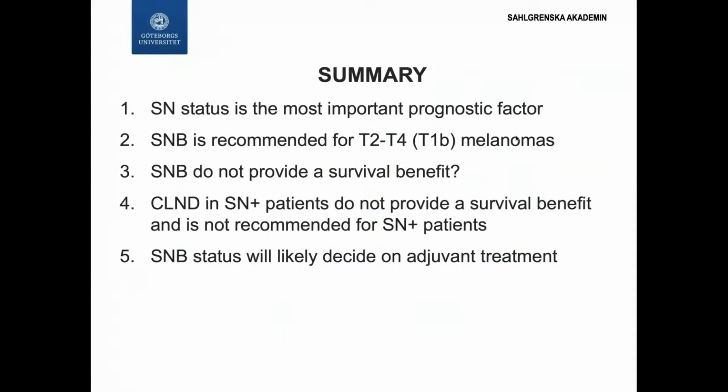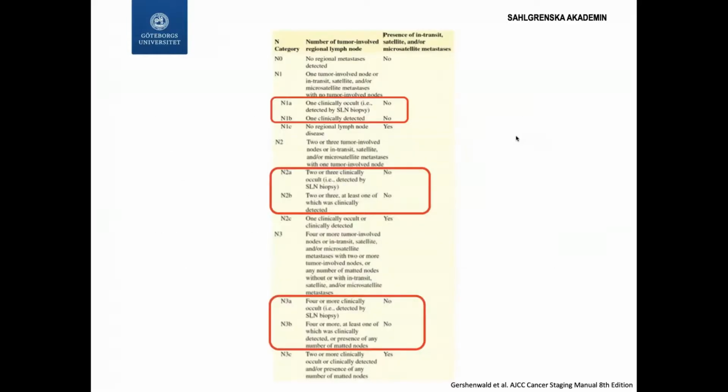So in summary, we can say that the sentinel node status is the most important prognostic factor, and we recommend it for T2 or higher melanomas, in some cases also for T1b if there are high-risk features. Sentinel node biopsy by itself probably does not provide a survival benefit, and by doing a completion lymph node dissection in sentinel node positive patients, we do not add any survival benefit either. However, the sentinel node status will very likely decide on adjuvant treatments, and I will come back to adjuvant treatments a little bit further on.